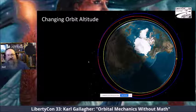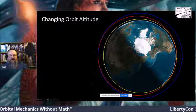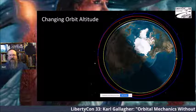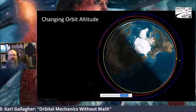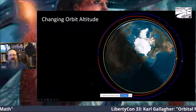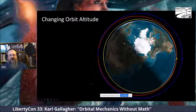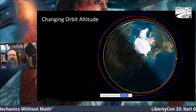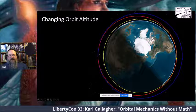Now, changing altitude is a lot easier than trying to change your orbital inclination. So we see some folks in a yellow circular orbit at low altitude, and they want to move to a somewhat higher altitude with the blue circular orbit. Now, you can't just switch from one circular orbit to another. Any maneuver you make puts you into an orbit that includes the point where you make the maneuver. So you need to have a transfer orbit that connects one to the other. So that's this red elliptical orbit, where the perigee of the elliptical orbit is your starting orbit and the apogee is the destination.